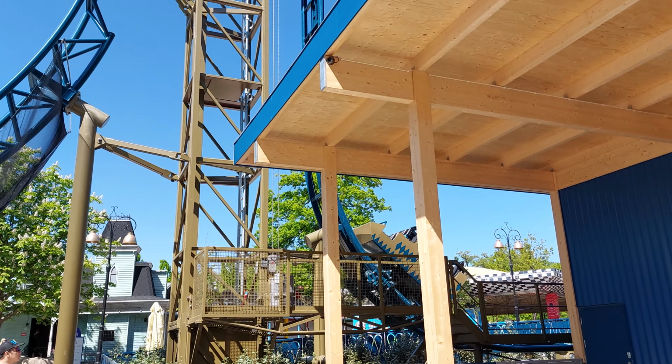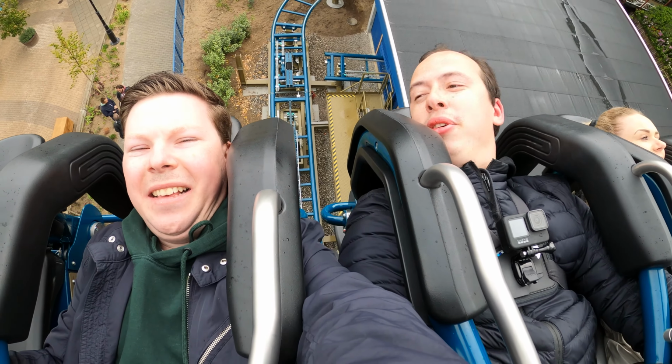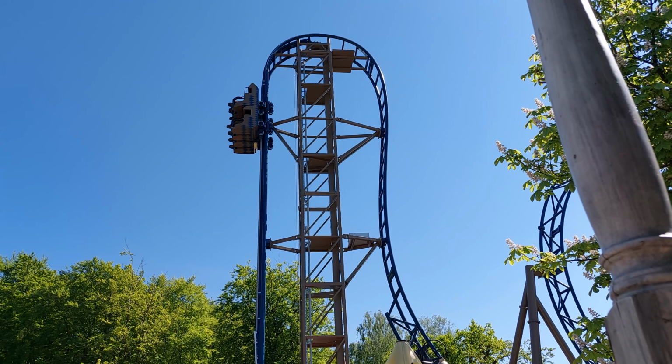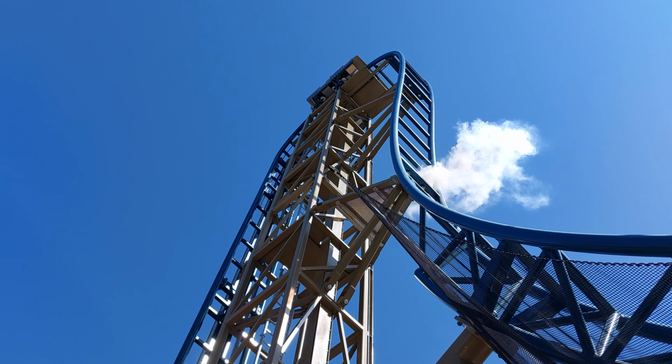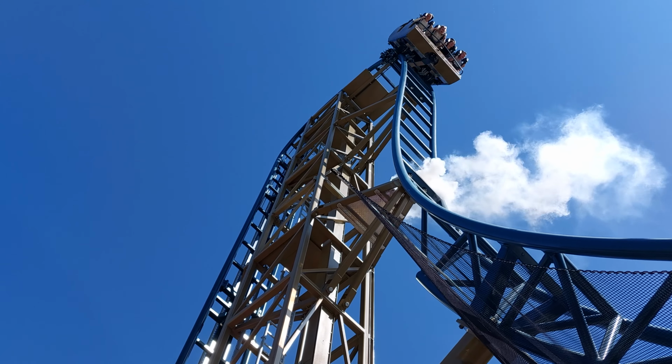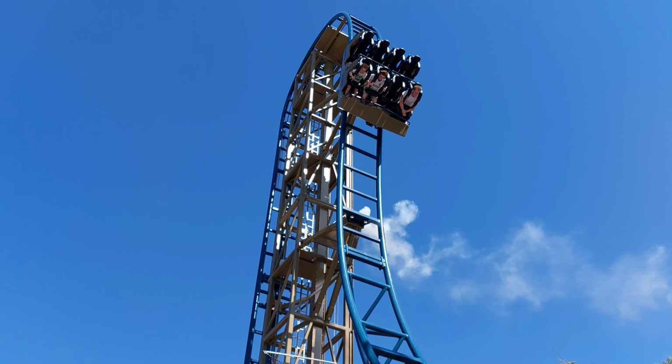After that, you go up the vertical chain lift hill, and it almost feels like you're less vertical than usual on these things with the new comfort, but I dig it. I generally love vertical lift hills. Then you go into the beyond vertical drop of 97 degrees, super classic, but as great as ever. These have always been some of my absolute favorite drops on any coaster I've ridden.